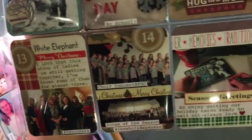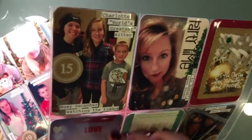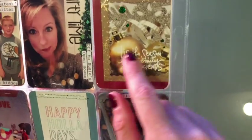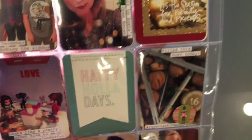I added stamping where I wanted to, actually doing my Christmas cards, and then on the 15th it's lots of parties, and then this was a Christmas card that I stamped on with an Ellie Edwards stamp, made a frame and just made it a fun filler card.